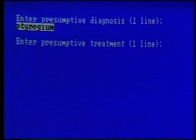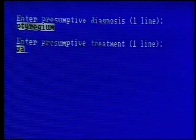Well, this program doesn't do a diagnosis. This is intended just to do treatment. Oh, I see. Okay, so you are doing the diagnosis. I'm doing the diagnosis right now, and you're putting your answer into the computer. That's right. And so we're going to say a vasoconstrictor.